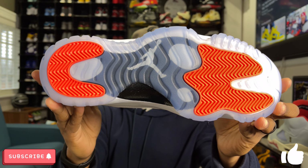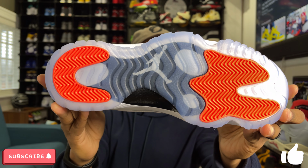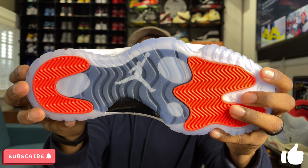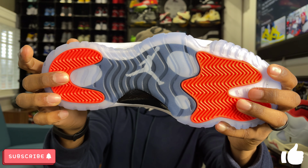Then looking at the outsole, you still do have a translucent outsole. It's more like a translucent type of blue color with the Jumpman branding right in the middle. You do have some herringbone traction here at the forefront and at the heel of the sneaker.